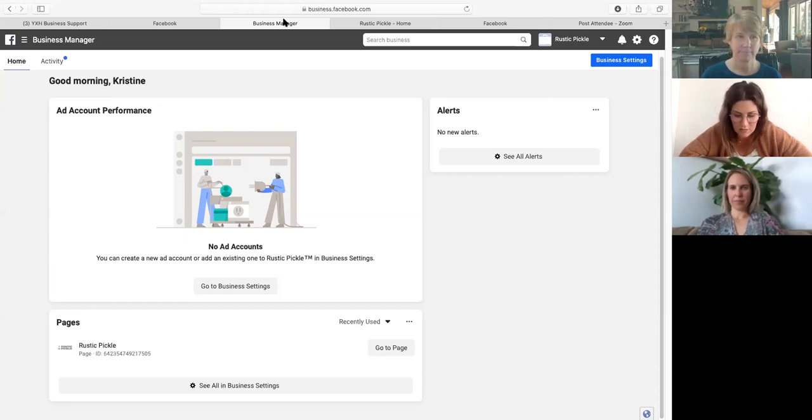Another benefit of Business Manager is that you can also add agencies to manage your ads in your business. So if you're deciding to use a marketing firm to manage your social media, this is a great option to have set up as it provides a seamless handover. And then you still have access to the account, even if you have an agency looking after your social media needs.